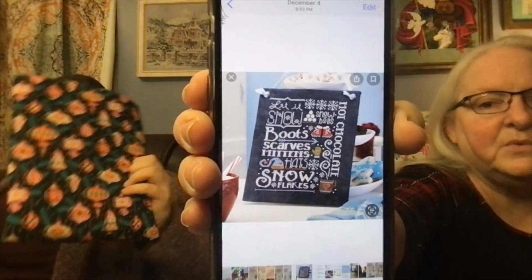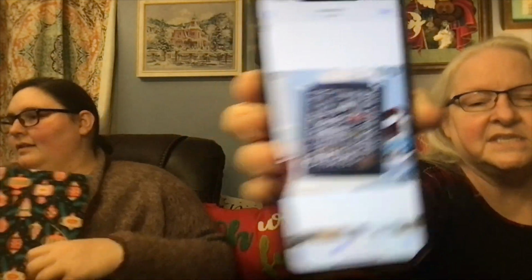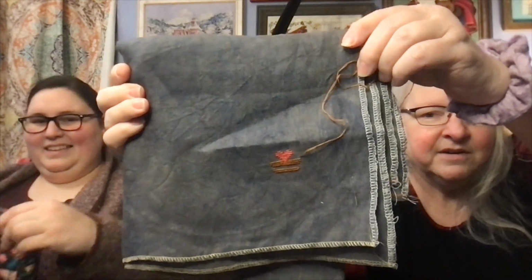I am trying to find the picture. I just have to get back far enough. There we go. Okay. So my next one is Winter Chalkboard from Hands On Design. And this is the one that was in the magazine, so it's not one that you're going to find readily. And I have the teeniest, tiniest little start. It's right there. I have this huge piece of fabric, and that's what I got done this year. So I obviously did not come back to mine when we got to the end.